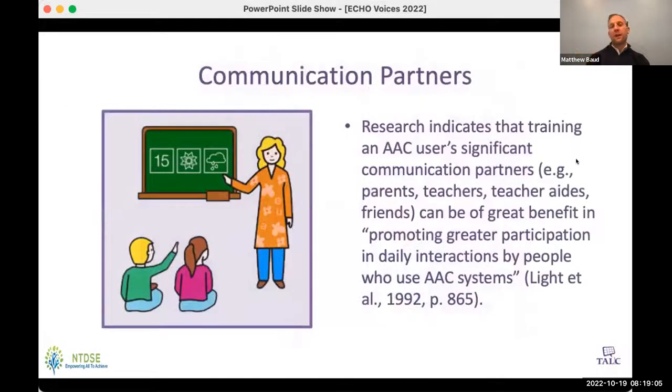Right. And just like Gail alluded to, we're going to talk a lot about some of the research out there, because it's really going to drive what we're talking about. There's a lot of evidence starting to suggest that if we train all of those very significant people in the lives of our AAC users, whether it's the mom, the dad, the siblings, and we can look at the school side too, the teachers, the paraprofessionals, all those related service staff, it can be of great benefit in promoting greater participation in daily interactions by people who use AAC systems, because we're doing it within those natural everyday routines.